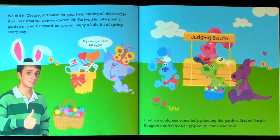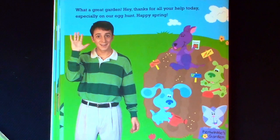Thanks for your help finding all those eggs. And look what we won! A garden kit! Periwinkle, let's plant a garden in your backyard so you can enjoy a little bit of spring every day. My own garden? All right! I bet we could use some help planting the garden. Maybe Purple Kangaroo and Green Puppy could come over too. What a great garden! Hey, thanks for all your help today, especially on our egg hunt. Happy spring!